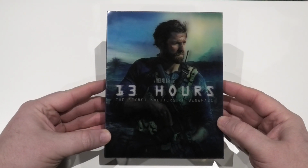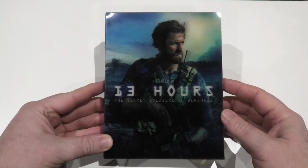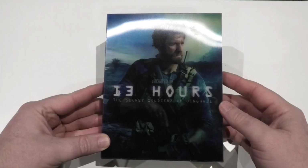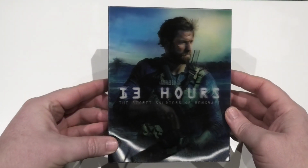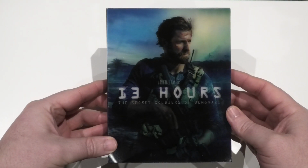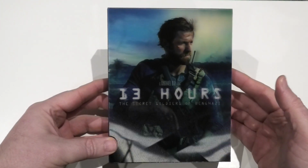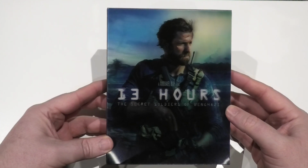So the first thing you will notice is there is a very nice looking lenticular cover with this. And there's quite a bit going on with it. There is an added element of depth to the picture, but there is a bit of movement as well. You can actually notice his hair. It's almost like it's blowing in the wind. So yes, it's quite an effective looking bit of artwork on this. It is simplistic. I think it works very well. I love the lenticular on this one.